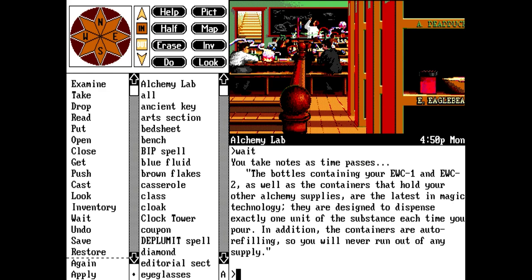The bottles containing your EWC1 and EWC2, as well as the containers that hold your other alchemy supplies, are the latest in magic technology. They are designed to dispense exactly one unit of the substance each time you pour. In addition, the containers are auto-refilling, so you will never run out of any supply.